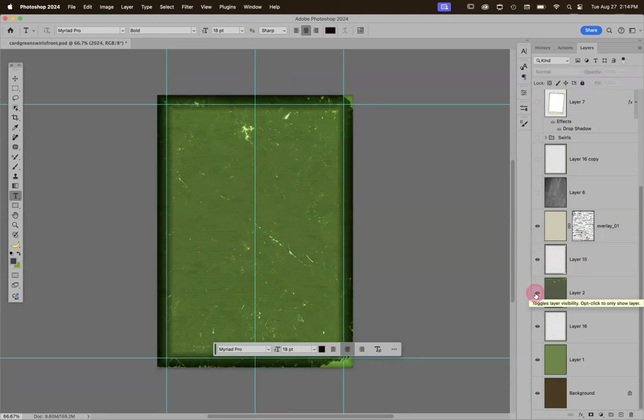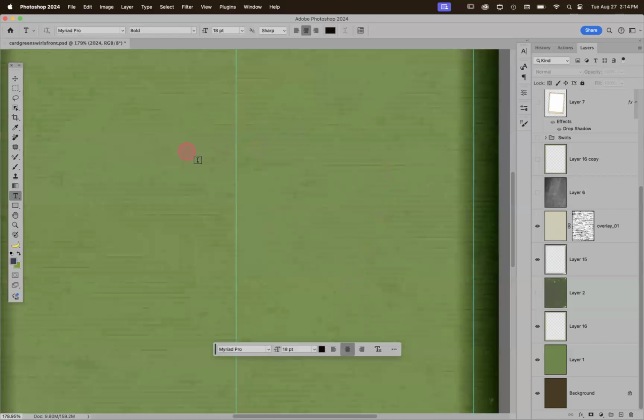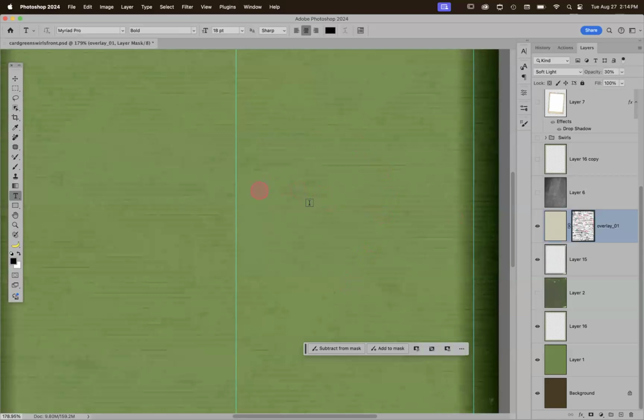And you can turn these on and off to get different textures. So if I turn off that green layer that's got an ugly texture to it, I just keep this brown layer on top, and you can see, I'm going to zoom in for you, hopefully you can see it. It's got a bit of a texture there because of the overlay and the layer mask. So I've turned that out. That's the layer mask, it's masked. Turn it off and it just leaves that little texture in there.